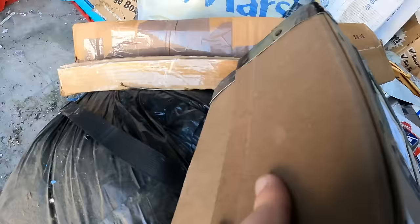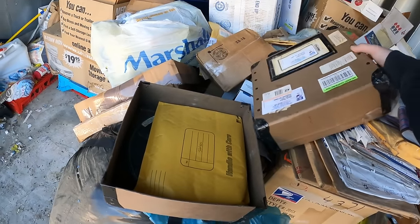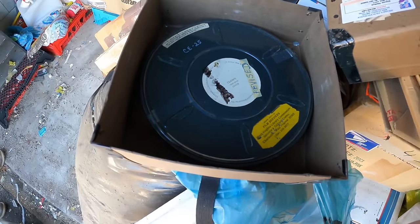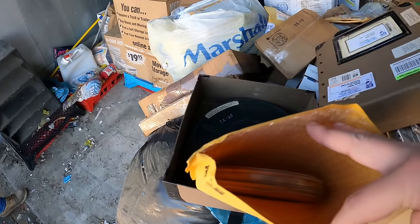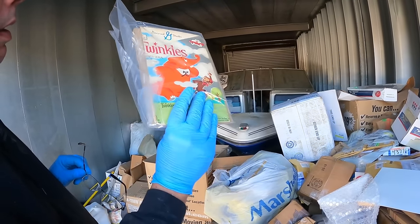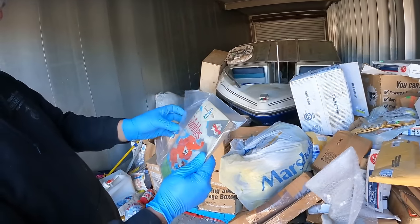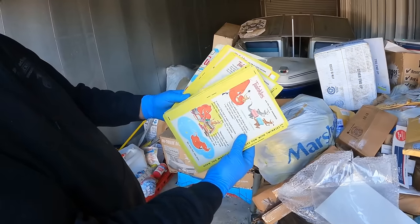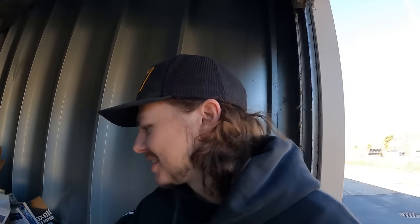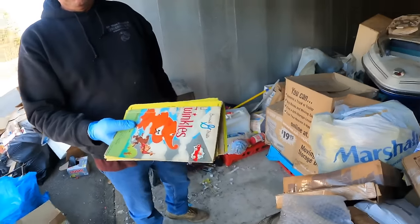How do you open this? What do we got? More reels. Clown color. Crazy. Open this up. General Mills. Is it a book? No, it's almost like box things. I have no idea. This unit has so much weird stuff in it. It's worth keeping, I guess, until we figure it out.